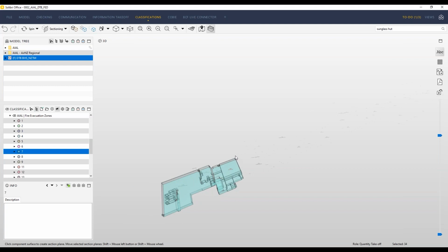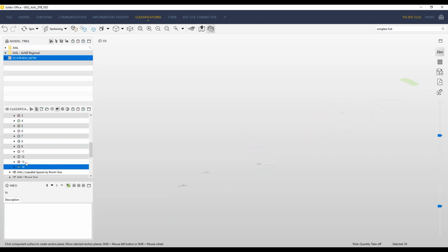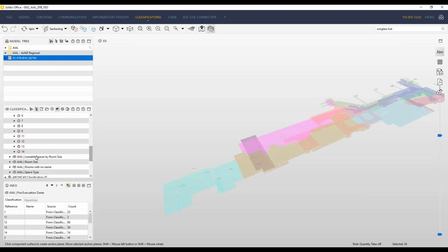And in the future, we want it so that we can just extract this information straight from the models we receive at the construction handover phase. We can then just run them through our processes and then update our GIS maps and the maps that we provide for, like, improving our fire safety.